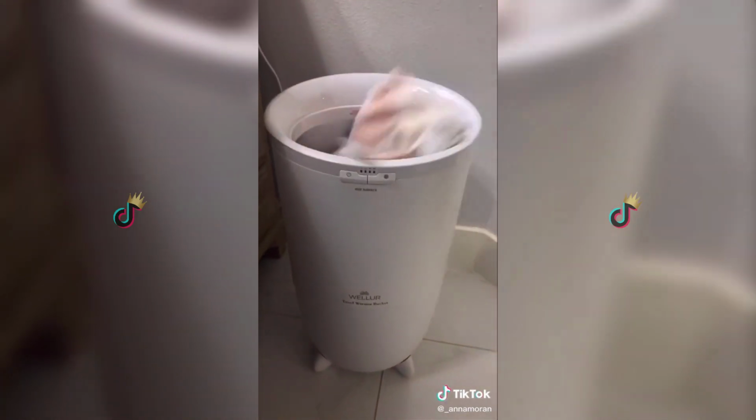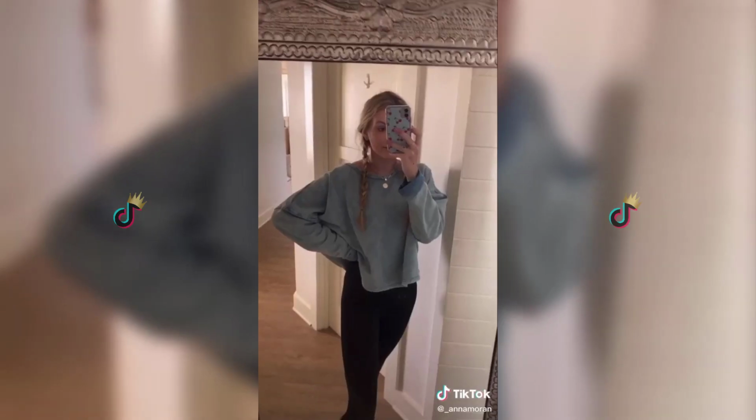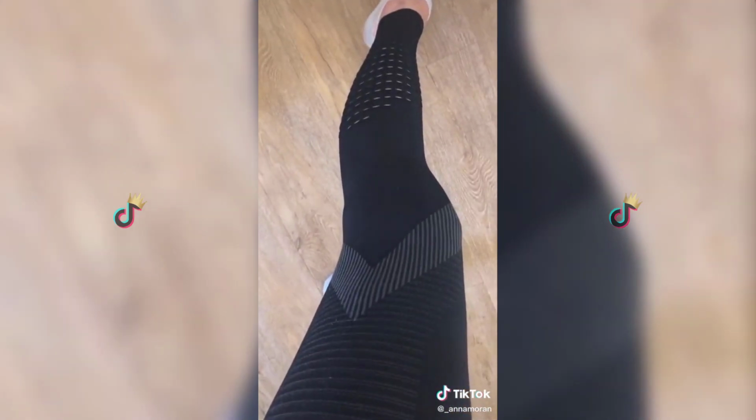A towel warming bucket. I never knew how much I'd love this, but I put my clothes and my towel in it. So after the shower, you're just all warm and it's so nice. I swear Amazon has the cutest leggings. I got this pair. I really love the design and detail on the side of them and they're so cute and comfy.